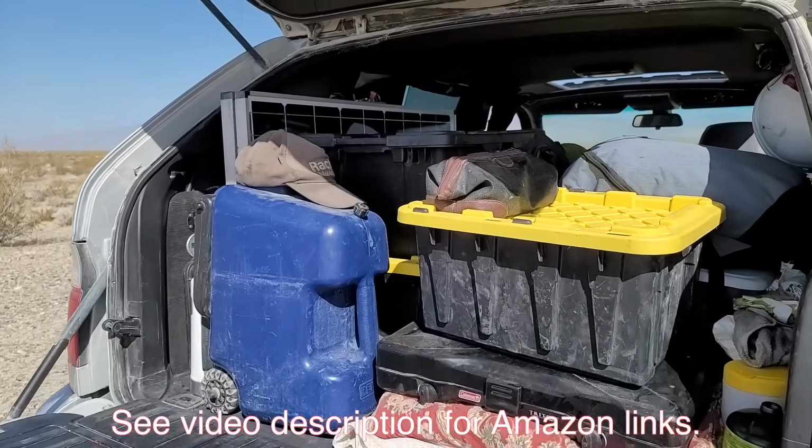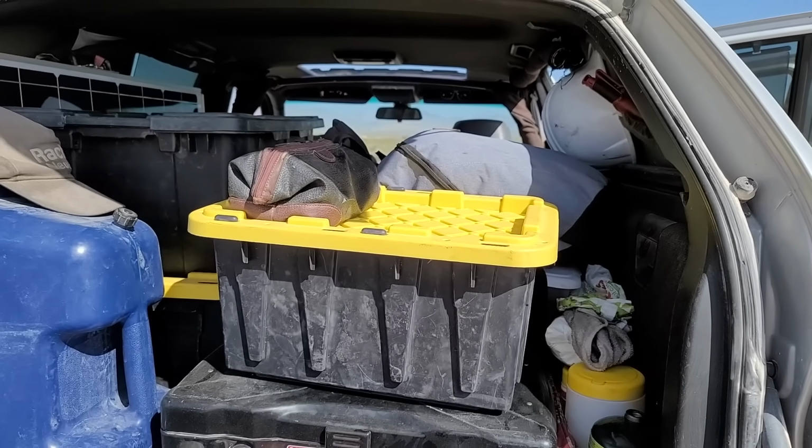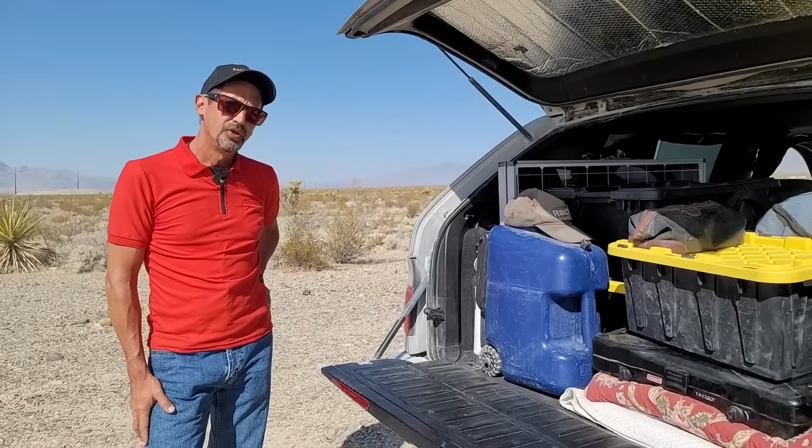It buttons up pretty good. And if you didn't know it, you wouldn't know someone was living out of it. No, you just look like somebody who's on a road trip. Exactly. If they looked in, they'd just think someone's driving from here to there or going camping.